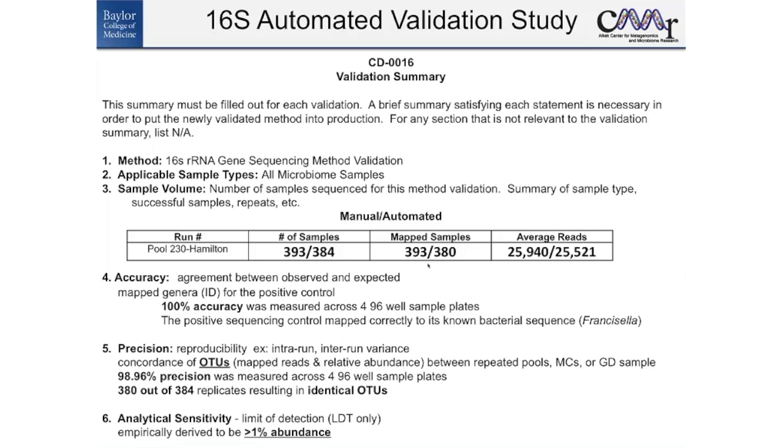And then we want to look at precision, which is reproducibility. So we look at intra-run and inter-run variance. That would be the concordance of OTUs, either with mock communities or generous donor samples, or any gold standard that you would choose. We found that 380 out of the 384 replicates resulted in identical OTUs, with a precision of 98.96%.